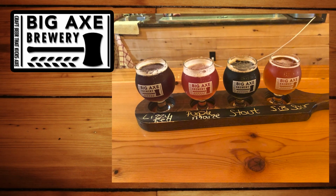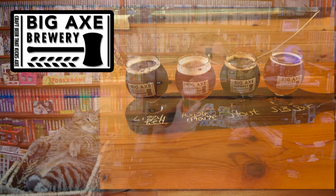And Mama C and I were just coming home from Woodstock one day, and we decided to stop into Nackawic, which is on the way here. Picked up a couple of Big Axe Brewery glasses here, as well as tried some flights of their different beer, and this is one that we really, really like. So, Helles Harvest Moon. And like I said, it's a blonde ale.